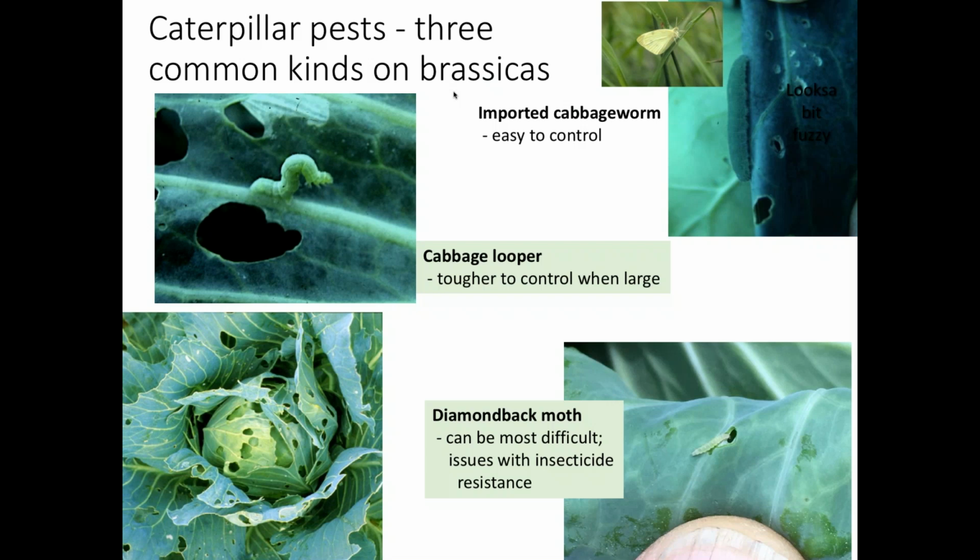There are a number of caterpillar pests that can be tough to deal with, or common, at least in brassicas. Here are probably the three most common ones that I see here. They're not the only ones, but these are the three main ones that we can count on almost every year, and they can vary in severity depending on the year. So imported cabbage worm on the upper right, this is one of the few butterflies that is a problem in food crops. The familiar white cabbage butterfly there, and the fuzzy caterpillar on the right. On the left is cabbage looper doing its looping inchworm-like behavior.